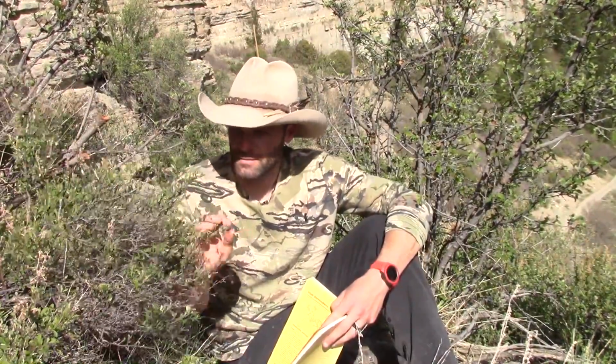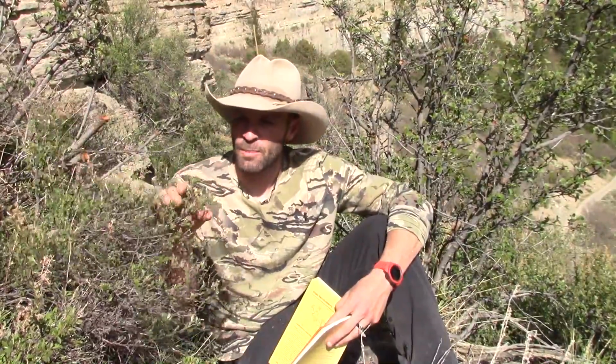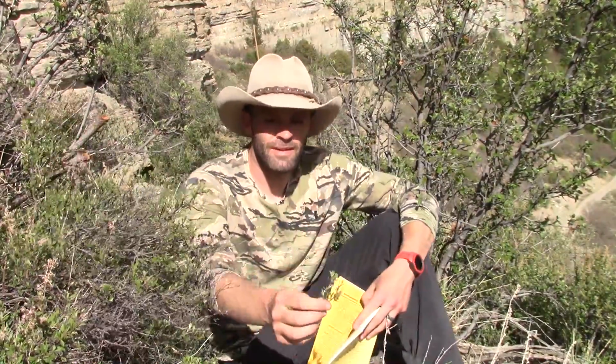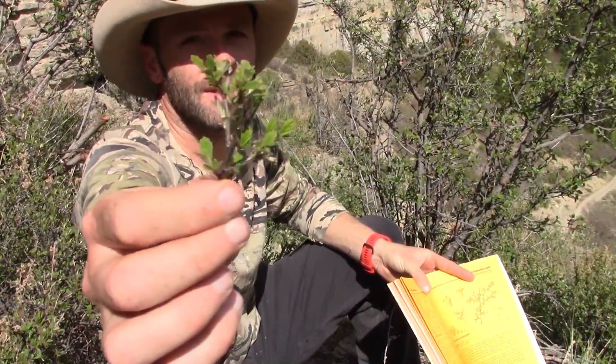But deer in particular, they key in on this stuff and mountain mahogany like it's candy. So if you need to really know how to identify it, this plant here kind of shows you the structure of it. Real bushy, lots of stem material. And then on the outside, I'll just pop a piece off here. You can kind of see how it grows there, okay?